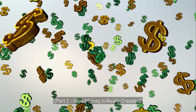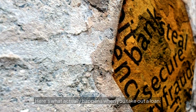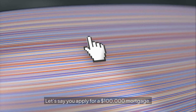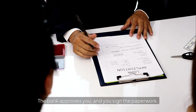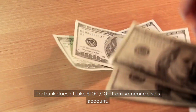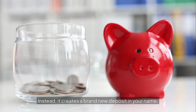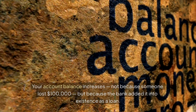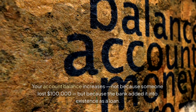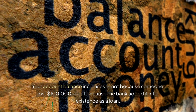Part 2. How money is really created. Here's what actually happens when you take out a loan. Let's say you apply for a $100,000 mortgage. The bank approves you and you sign the paperwork. Now here's the twist. The bank doesn't take $100,000 from someone else's account. Instead, it creates a brand new deposit in your name, out of nowhere, digitally. Your account balance increases, not because someone lost $100,000, but because the bank added it into existence as a loan.